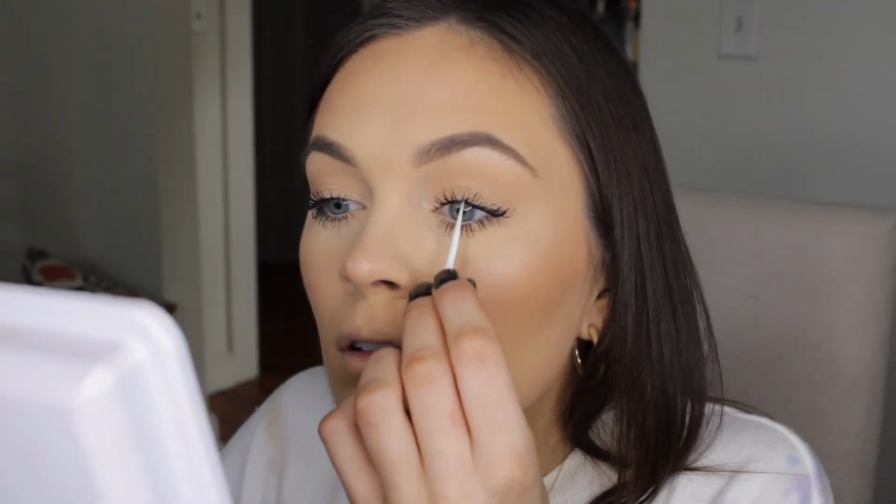Fun little tip for y'all, if you have trouble with your eyelashes clumping and there's one eyelash that's sticking to the other that's really bothering you, I take one of these little flossers. I'll just wiggle it in between. It's so thin that you can easily separate them. And it's life-changing.